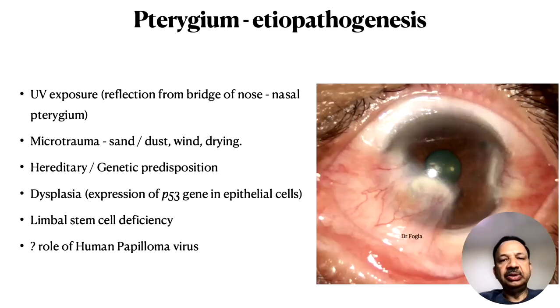Immunohistochemistry analysis shows overexpression of the p53 gene, suggesting a role of dysplasia. Focal limbal stem cell deficiency may be associated with encroachment on the cornea, and there possibly is an additional role of human papillomavirus in the etiopathogenesis of pterygium.